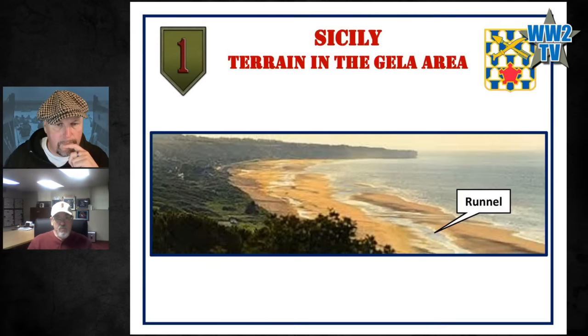All right, this gives you a visual image of what a runnel looks like. This particular picture is not in Sicily. I couldn't find anything that showed any of the runnels in the Sicily area. They wouldn't have been quite this wide anyway. But as you can see, you've got some almost like creek beds running through the beach there. And when the tide is at low tide, what that does is it forces the landing craft to come in and land at the farthest out sandbar, which is fine. You get out and you walk across and you come to the creek bed, if you will, the runnel. And as long as it's waist deep or something like that, no big deal. You just wade through it and you ultimately get to the beach.